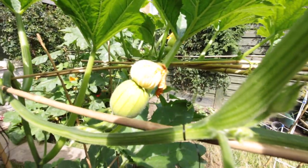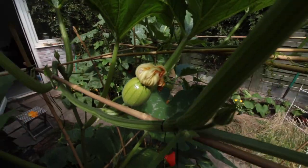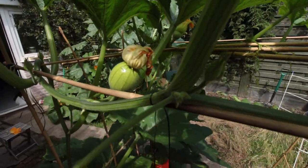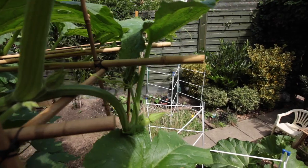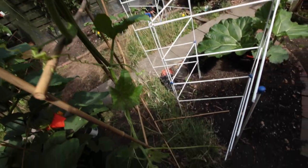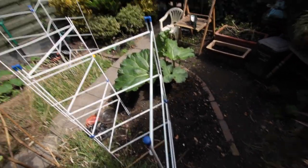Can you see that one there? That little one still pointing up. That's on its way. So this is growing all the way along, reach the end, going down, and it's going to go all the way down to the ground. And God knows what's going to happen after that. I have to work something out.